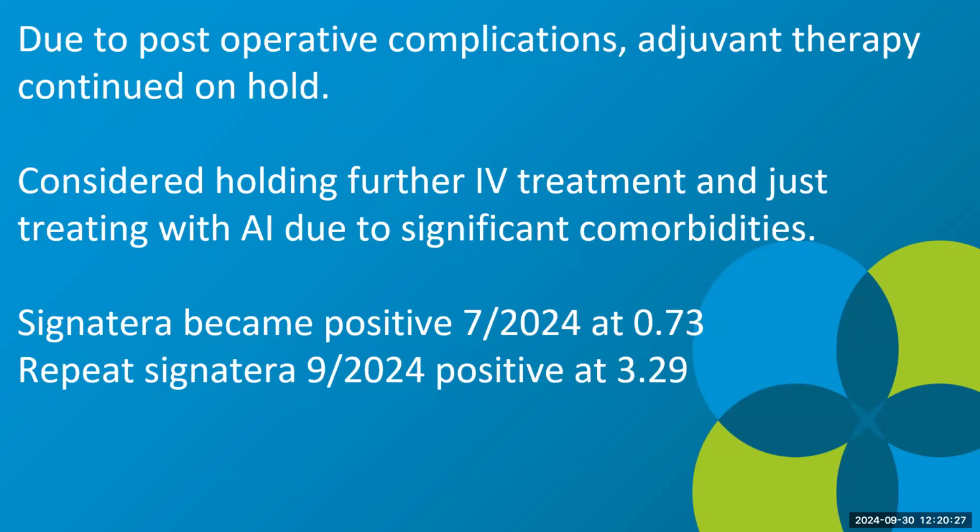I do have patients in other disease processes. This lady, I can't tell you at this point right now, but I do have other patients in disease processes that we have found positive Signatera 12 months prior to being able to see it on imaging. And studies have shown us that Signatera can show positive up to 12 months earlier than imaging.